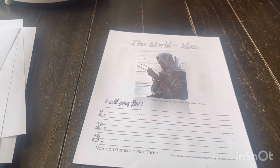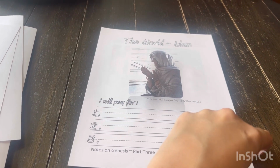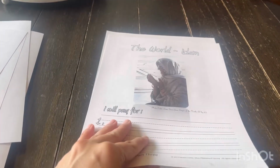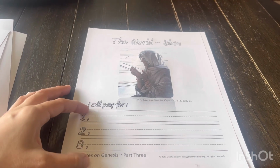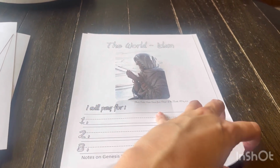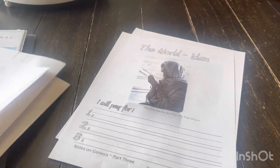And then as far as the praying for the world, usually there's 1 or 2 countries for lower elementary. There's 2 this week. And so basically you read about it, and then he'll just tell me what he wants to pray for that country. And I usually write it, or sometimes I'll have him write it. It just depends on the day.